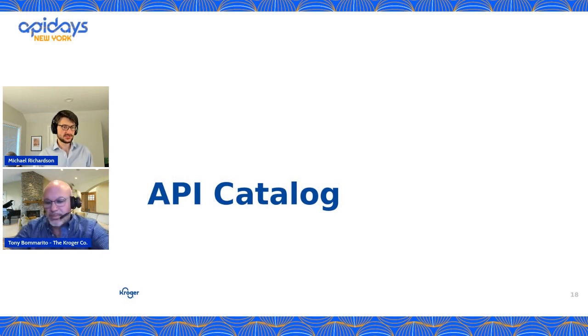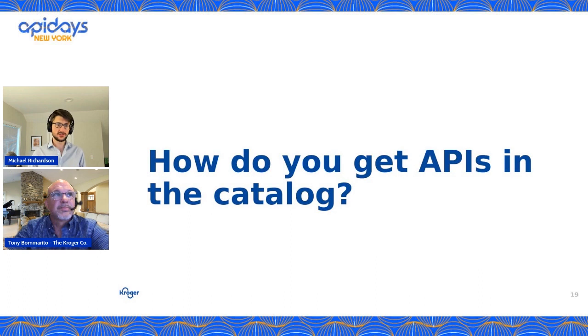So that brings us to the API catalog. Our API team set out to create a canonical source for consumers by cataloging all of the APIs at Kroger. Now, this group worked to collect the OAS specs for all those APIs and then store them in a central repository. So this became a very significant effort requiring a lot of communication and collaboration.